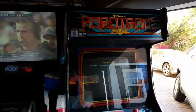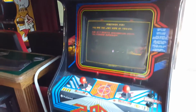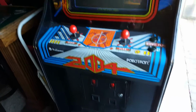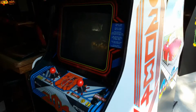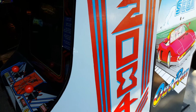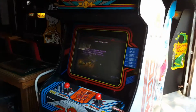But fun game. And then, last but not least, good old Robotron. Amazing game, love it. I'm awful at it. This is the game that's going to be next on the restoration list because someone's decided to get creative with a paintbrush on the side of here in an attempt to dress the game up, but it just looks like ass.